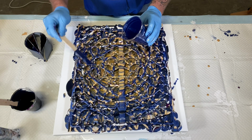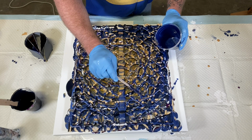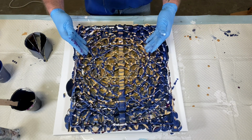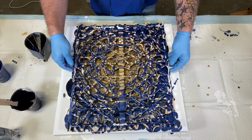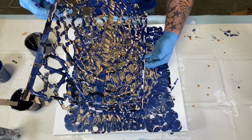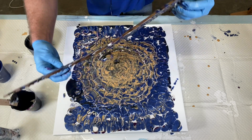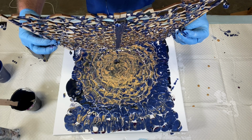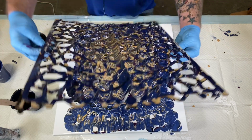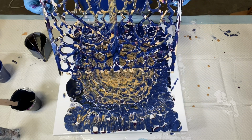I'm just filling in the gaps here with some blue sparkle paint. Okay, so I'm going to tilt this first. So let's go ahead and pick it up. I know you guys can't see this, I'm so sorry. And I have to put this over to the side.